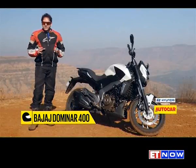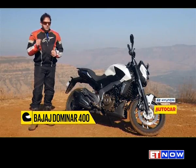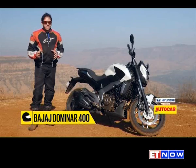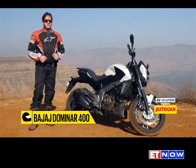This is a motorcycle that is just effortless to ride. It doesn't set out to be overly athletic, but it does provide a really satisfying overall experience. Although it does miss out on the big bike feel and feels like a smaller displacement motorcycle.